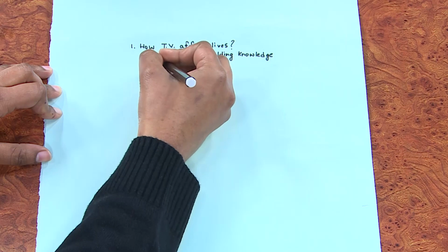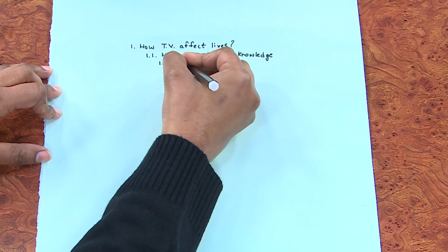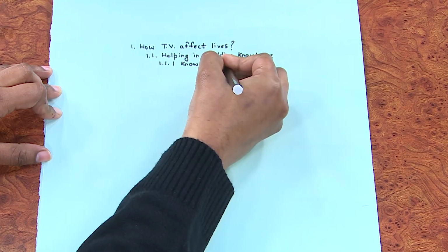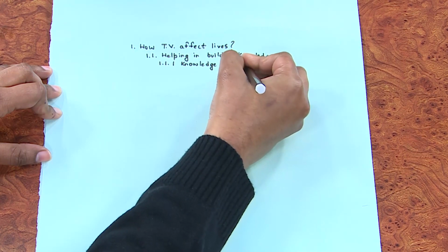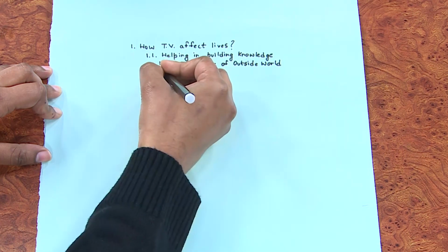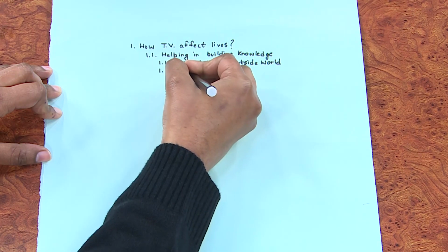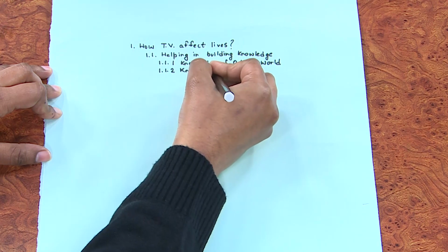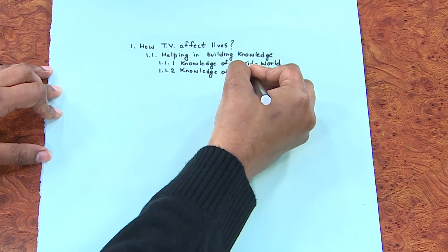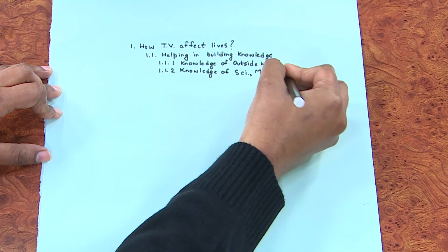Then under this, I will say 1.1.1. Subheading. Okay. Knowledge of outside world. Good. 1.1.2. Knowledge of science, medicine, etc.